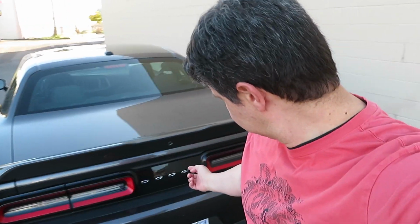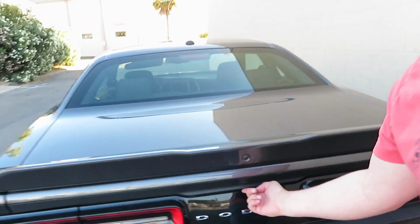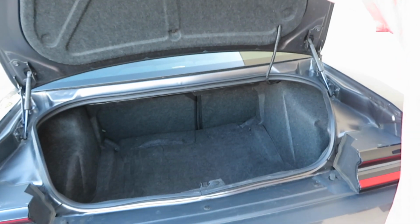Now to open the trunk, there's two ways to do that. You can either use the key fob and press the trunk release button, or you can press a button that's right above where the name Dodge is up here. There's a tiny button here. To press that, and the keys are in your pocket, it does release the trunk, and then you get to look at the trunk. Again, very big trunk and generous in space.